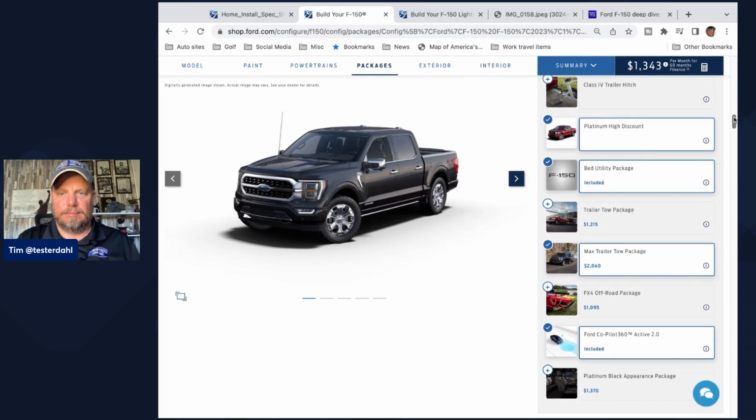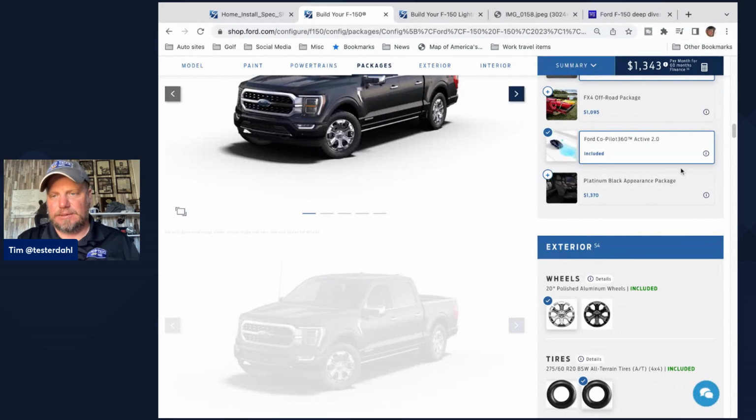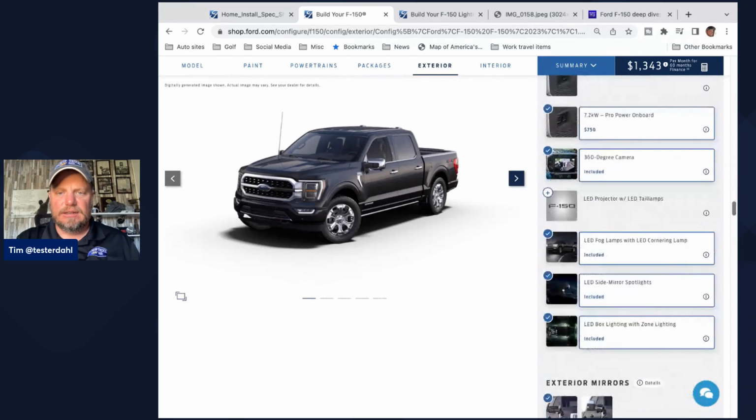I have all the bells and whistles. I have a Platinum high discount. I have different packages, the max trailer towing package, and I could do the Platinum appearance package, but let's just leave that off for now. I didn't do a whole lot more with the interior or accessories. I just kind of let it go.